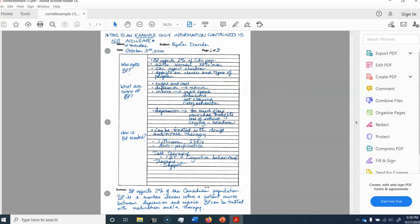I'm going to give you the template for the Cornell method so that you can use it on the computer if you wish to, or you can print it out. But like I said, you don't need to do anything fancy. You can simply do this on regular loose leaf paper just by drawing some lines on there to mark out the different sections. It really is a great system.